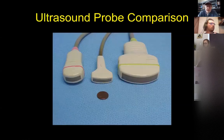Well, let me back up. I'm going to say a couple of things here. One is, in general, a low frequency probe with ultrasound is anything probably 4 megahertz or below. A high frequency probe with ultrasound is going to be any probe that's probably 10 megahertz or higher. Okay. And then the other ones are obviously in the middle.